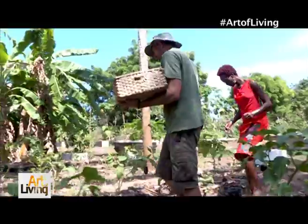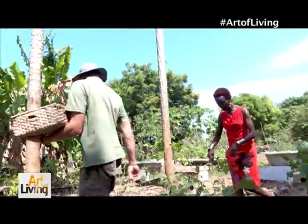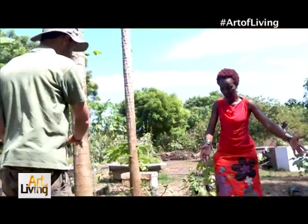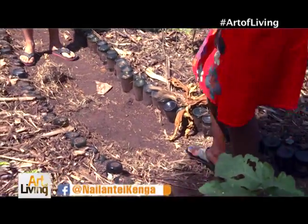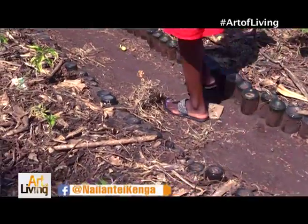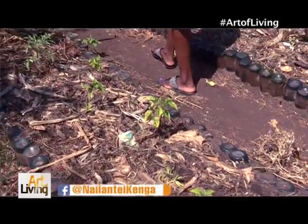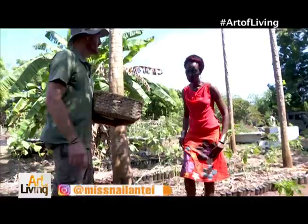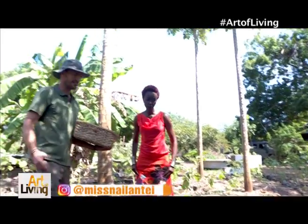So you can see all of the glass bottles from the restaurant have been used here. What do these do, the glasses? It's containing a grow space. We have all of the positive microorganisms and bacteria, and it means we don't use so much water. And we can concentrate on making sure the soil is very good in there, because the best thing about organic farming is your soil. You cannot use chemical fertilizers or pesticides.